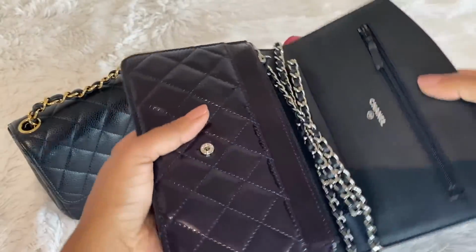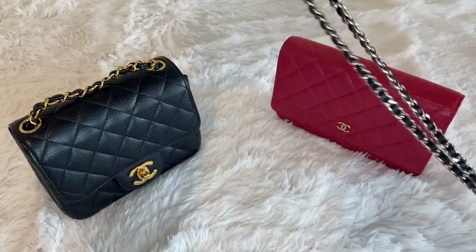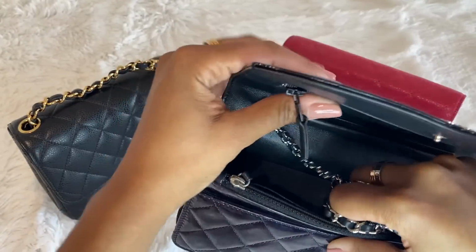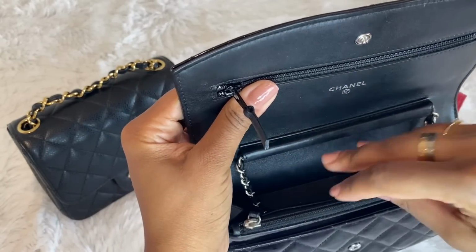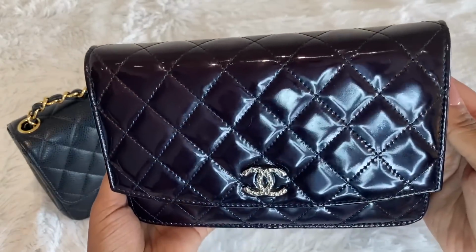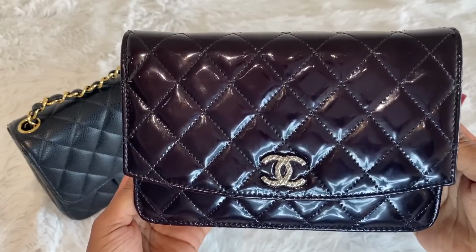For more formal occasions, I simply tuck the chain in all together and wear her as a clutch. So as you can see, there are countless ways to wear her.